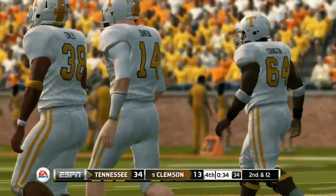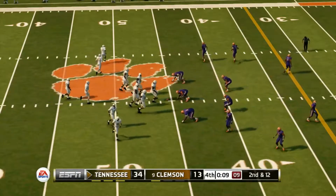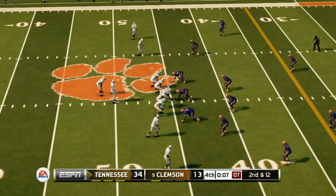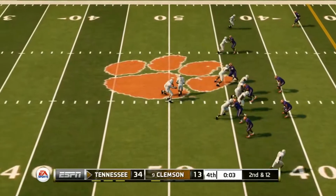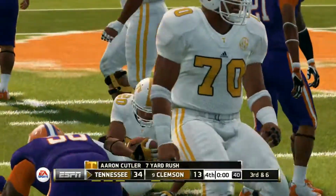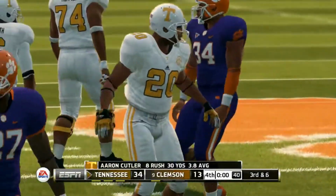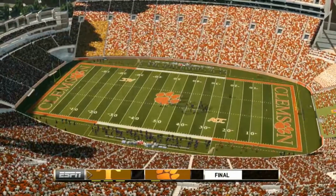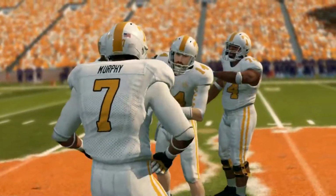From the 45-yard line, it's second down. Mike 12. And they get nice yardage on that run. And the ball game's over. And our final score of this one, 34-13, Volunteer.